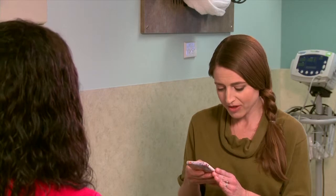So if I get side effects, should I stop taking the medicine? So it'll depend on what the side effect is and how severe it is. If it's a mild side effect, we may just try decreasing your dose for a little while and then later on putting you back on the full dose, or we may try stopping it for a little bit and then restarting it. Let me see what other questions I have to make sure that I get everything answered.